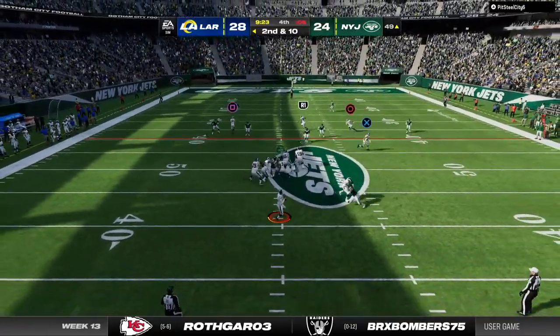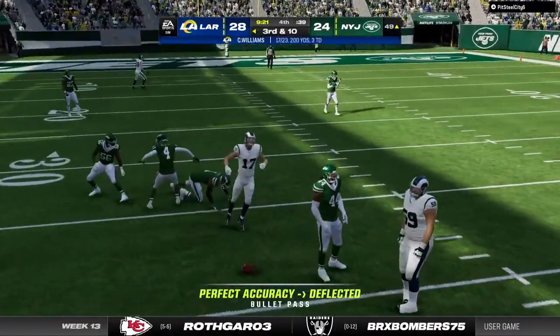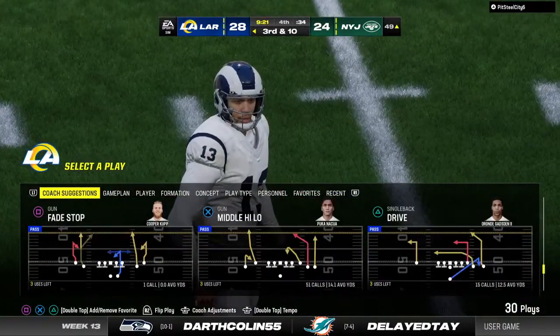They'll look to throw here. And he's unable to hold on to that defensively. A potential game changer, but it falls incomplete.